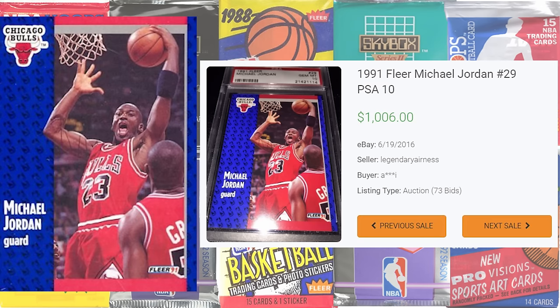Graded close to 8,000 times, this Jordan is a pop of 715 in a PSA 10, compared to 2,928 in a PSA 9, and even 2,571 in a PSA 8.